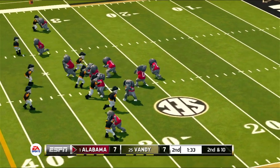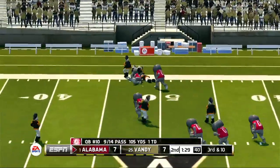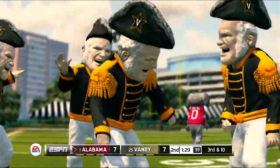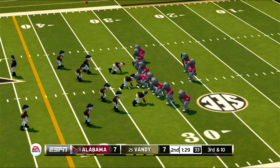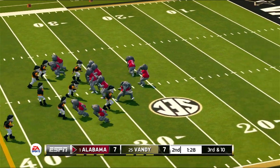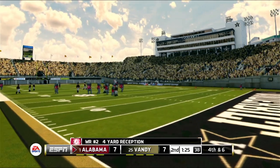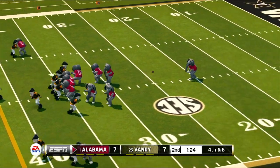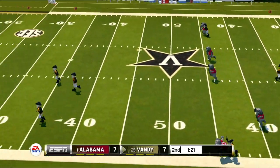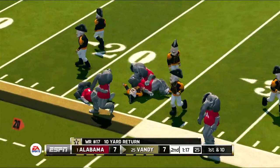Black five. He rifles it to the right. And so it's another third down upcoming here. Goes out of bounds at the 35-yard line. That's a D3 on the play. That'll make it fourth and six. And this one is a beauty. And he makes it out to about the 24-yard line.